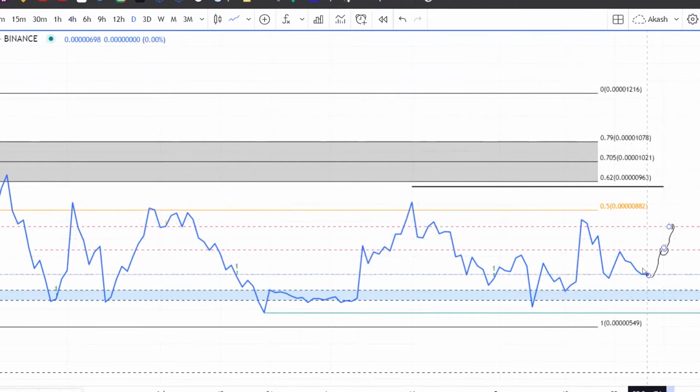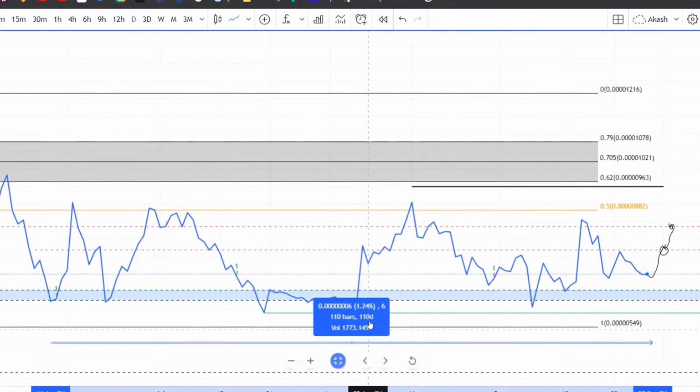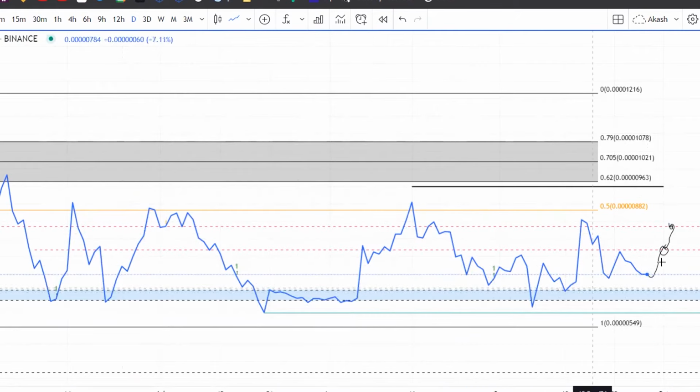But if we fail to form a double bottom here, there's another chance for the buyers to do this again here between these two support levels, which are 625 and 654. As you can see, these two levels have been consistent over the past roughly 110 days. So I think there is a possibility that it could bottom out here and then go higher, or come down here and then go higher. But that completely depends on the overall structure of the market, right?